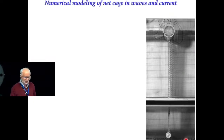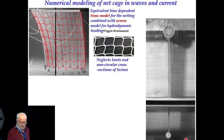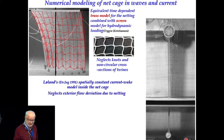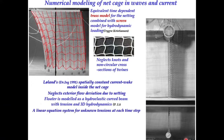Now, how we do the numerical modeling of a net cage in waves is based on work that has been done by different people. Here, one is Trygve Kristiansen, and what we have is an equivalent truss model with the screen model for hydrodynamic loading. So we neglect details like knots and non-circular sections of twines, as you see here. Then we use Lader's formula to find out what the current is, because that has an important effect on the loading on the net. What this type of formula neglects is the flow deviation due to netting, but for the solidity ratios that one is operating with, that is not a big problem. Then there is a special modeling of the floaters, and then one solves time-dependent problems, where you have a linear equation system for unknown tension.